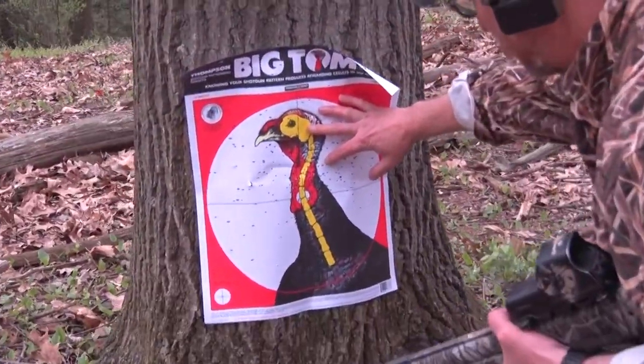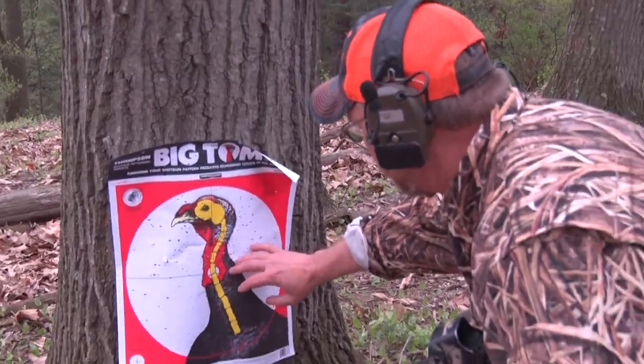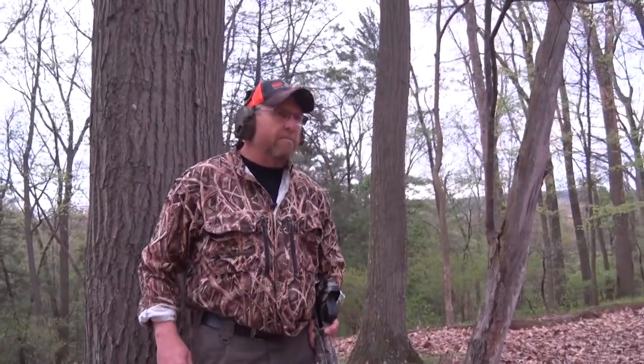No, I'd say that would have been a dead bird. Nice. So I think we're good. I'm going to pace off and see how far this is, but I think this is about, I don't know, maybe 40 yards. So let's pace this off.